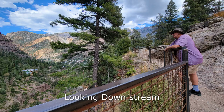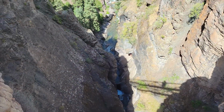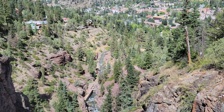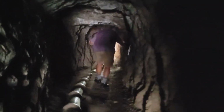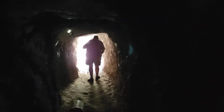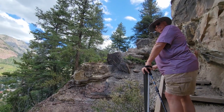Spoiler alert, you can't see the falls when you're on the bridge. Just beyond the bridge is a dark and damp tunnel that was built for a waterline project in the early 1900s. Climb through a cave to get to the other side.